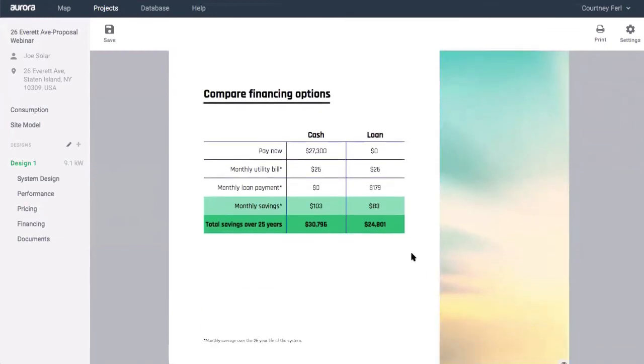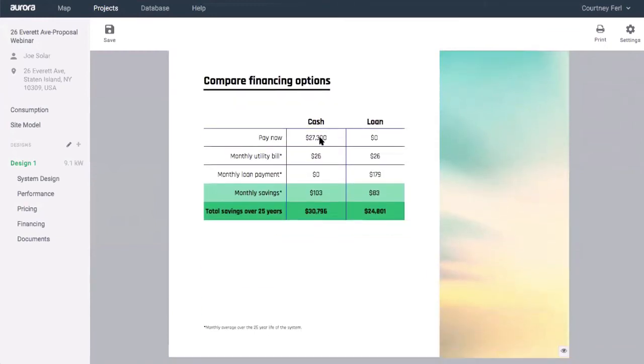Here is the financing page. You can see our cash information came in here with the F1 placeholders. And then we did change this to editable. Let's say you were comparing a PPA. You could just start typing in here, delete, and type in PPA. Of course, you would have to update these placeholders within your template. So we'll just put that back to loan.